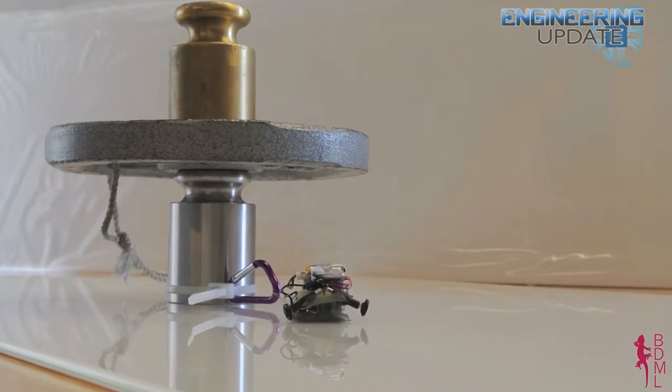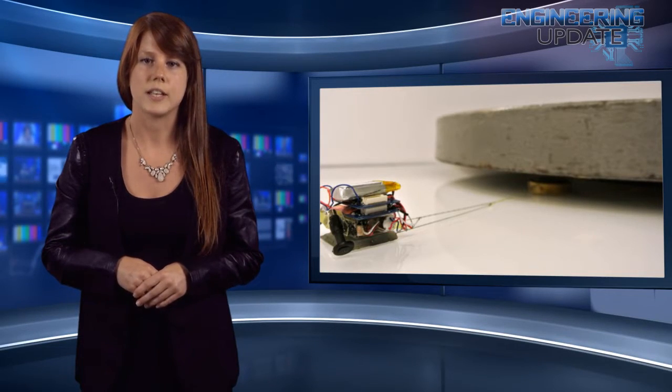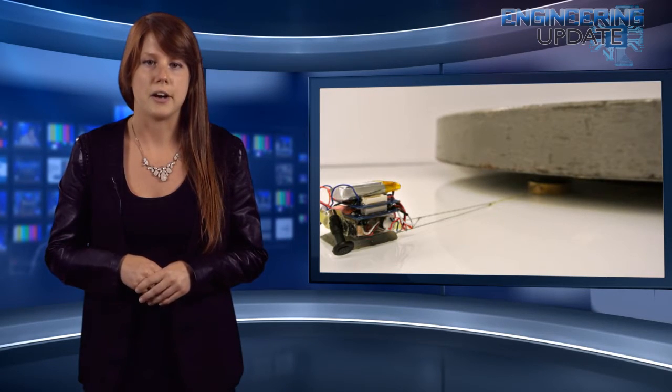While it's likely we'll see these robots being put to use in factories and construction sites, we'd just like one to drag us over a cup of coffee.